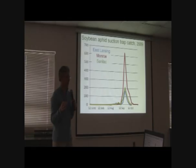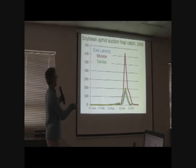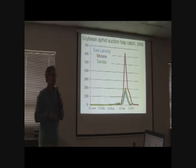But we did have three traps that went all season. And I got to make sure I have the right little pointer thing here. Yeah, there we go. So the red line, this is Monroe County down by Cabela's. We do have the Sanilac trap that went in at least early enough, and then we have this trap here, the blue line, which is East Lansing.